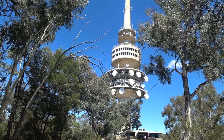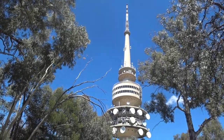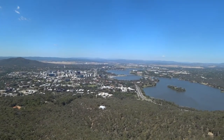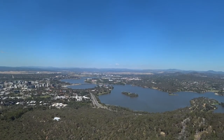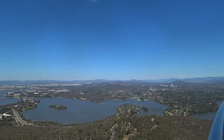If you want to get a bird's eye view of Canberra, you must visit Telstra Tower that was opened in 1980 by Malcolm Fraser, who was the Prime Minister then. It's also known as Black Mountain Tower. It's a telecommunications tower and lookout that's situated above the summit of Black Mountain in Australia's capital city of Canberra.